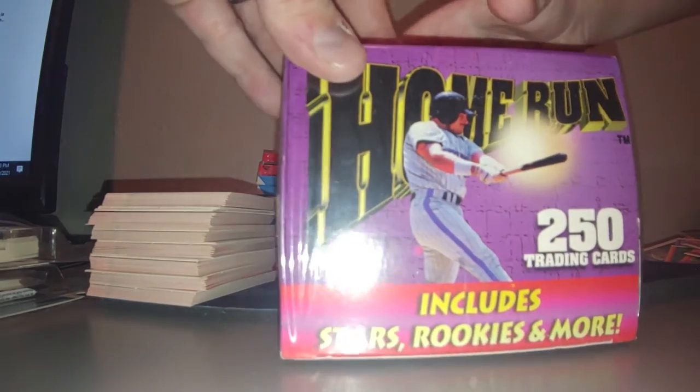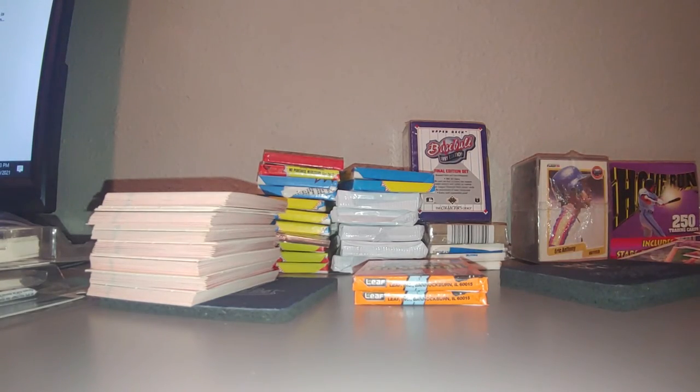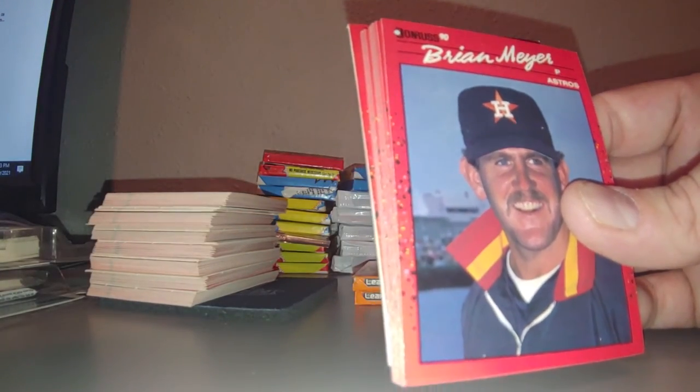So I am interested in opening this because I don't know how old this is. What's that? Put it back. I'll take a closer look at it when it's time to open. More, please. There's one more. No. Take that one.